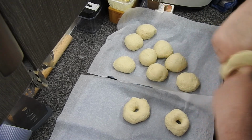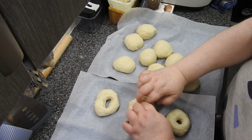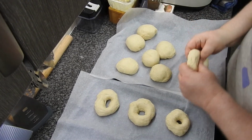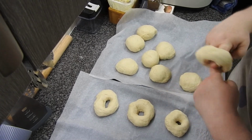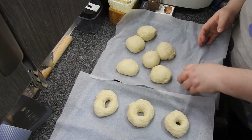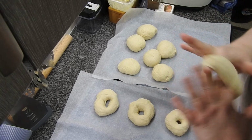But practice makes perfect. The more I make them, the more you make them, the better they'll look. Some of them retained that hole, some of them didn't. The elasticity in the dough, you can see that by looking at that one I've just done, it just wants to start closing in on itself, but I won't worry too much.